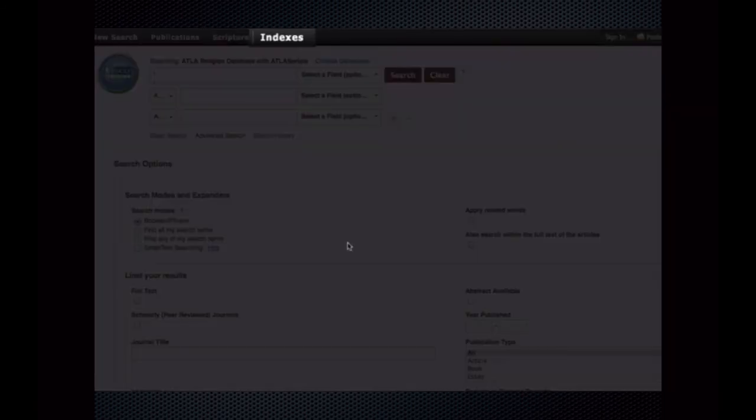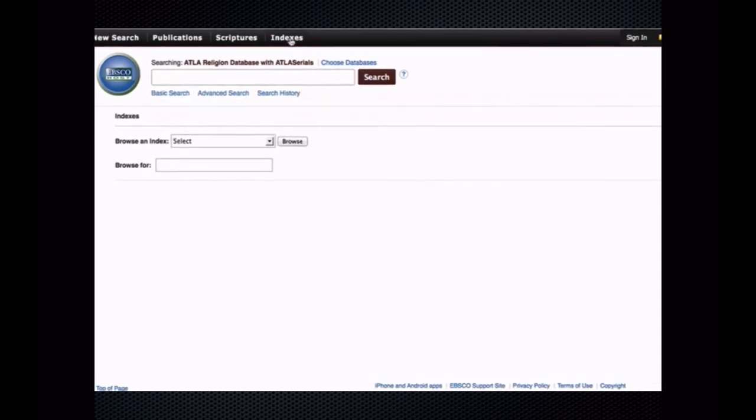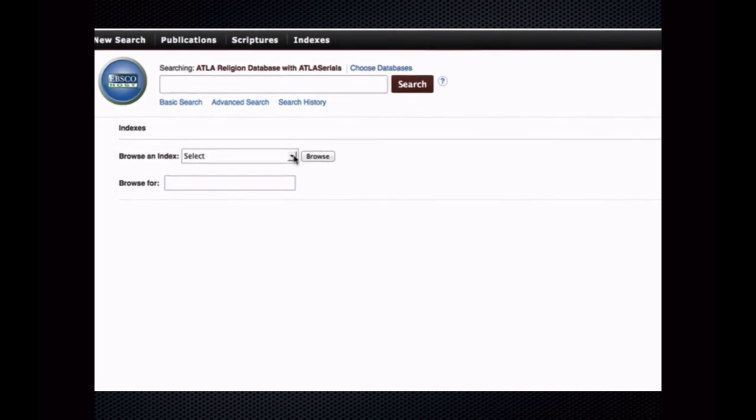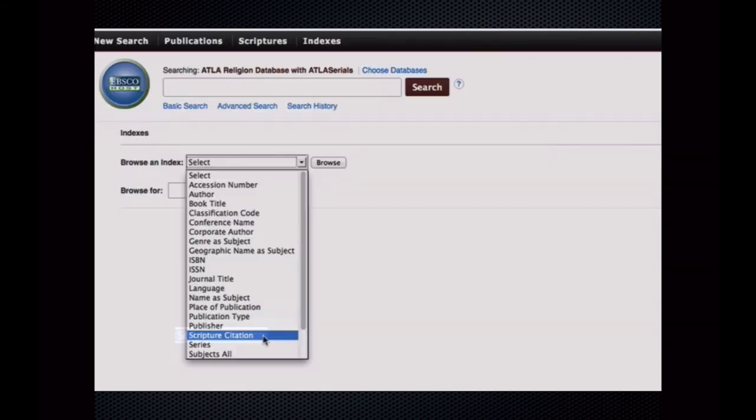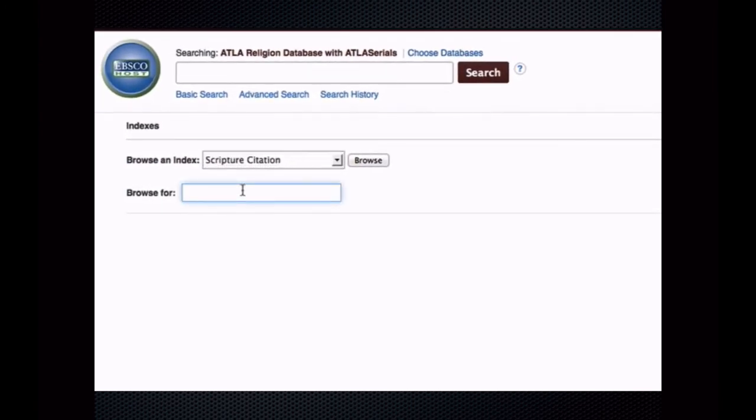Now finally, another tool for locating items on biblical passages is the Indexes tab. And with the Indexes tab, we're able to construct a very precise search on specific biblical passages. Just click the Indexes tab. Then, open the Browse and Index drop-down menu and click Scripture Citation. In the Browse For field, enter the book's name.